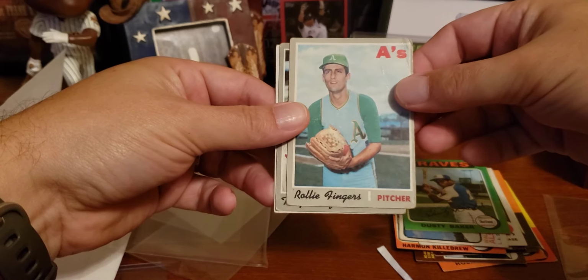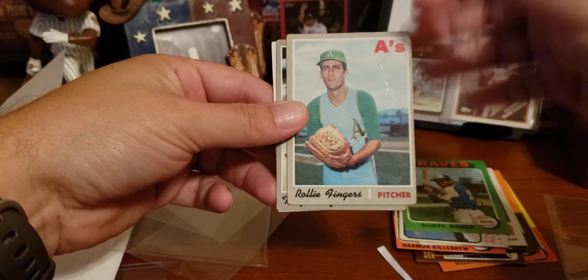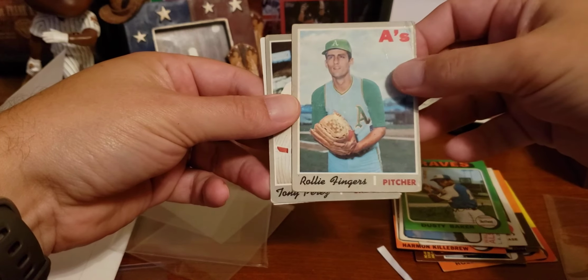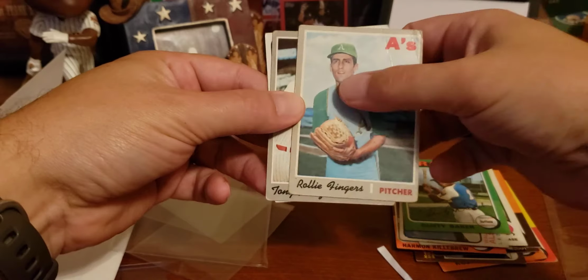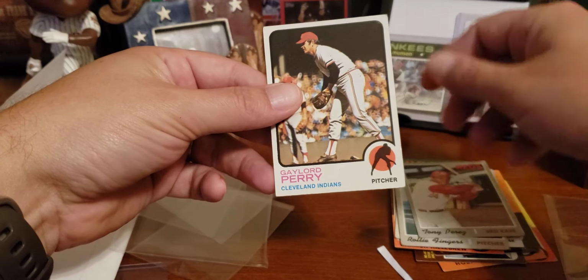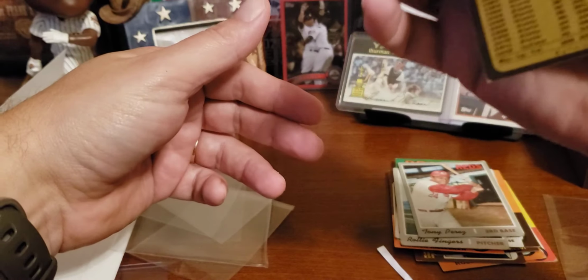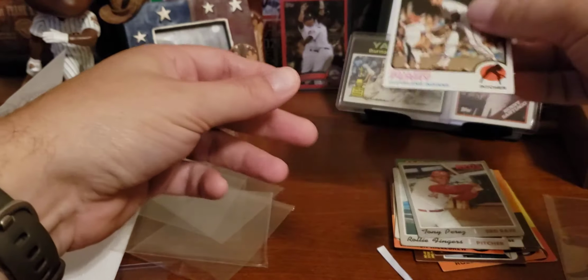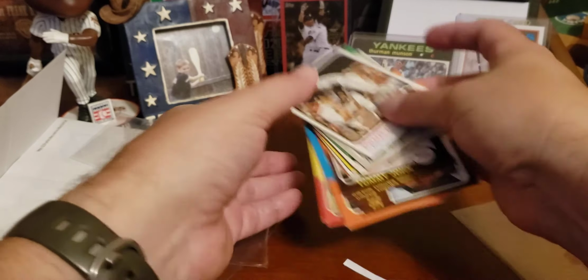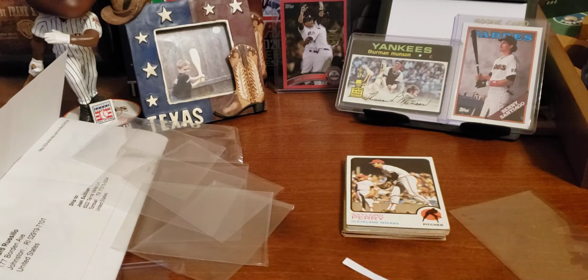Now this is a Rollie Fingers. This one is not in super condition, and I knew it as I bought it. It's got a little crease right here. This is a 1970 Topps, but look, he's without his mustache. Tony Perez, 1970 Topps as well. And then I love these cards right here. This is 1973 Topps Gaylord Perry. So all those will go into my Hall of Fame, or maybe one day Hall of Fame folders.